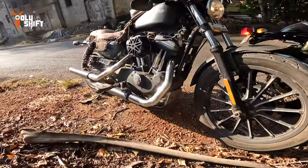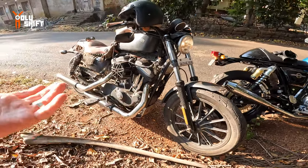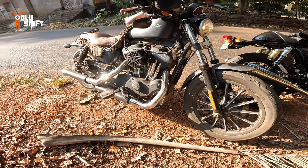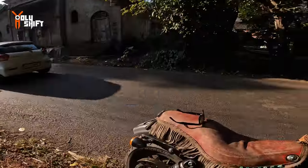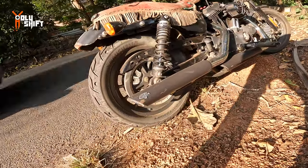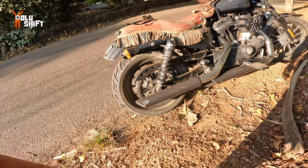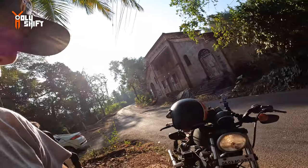And obviously he had to do the suspension. The stock suspension is not suitable for the roads over here in India. So he upgraded his suspension. He has Vance & Hines, I think they're called shotguns, slip-ons. And this bike sounds amazing.